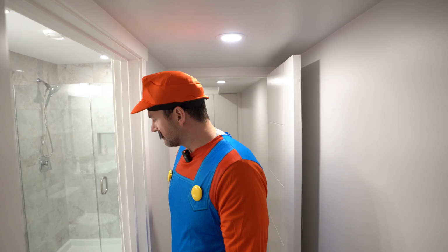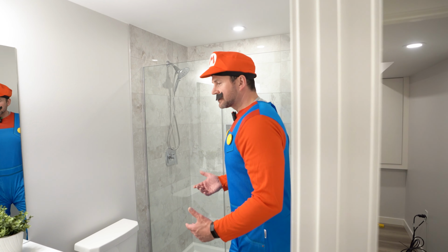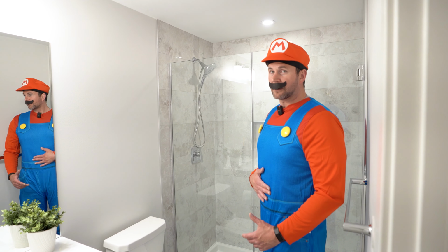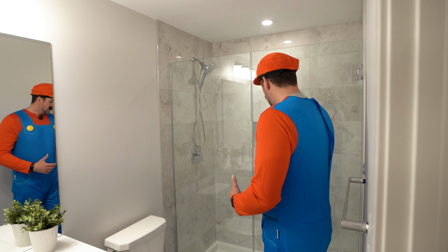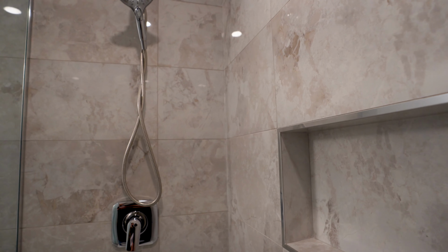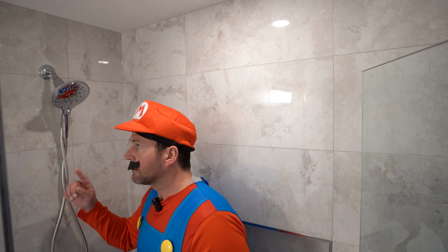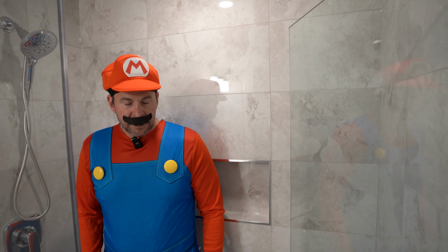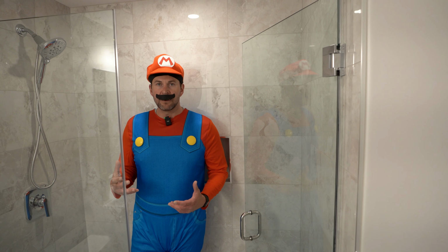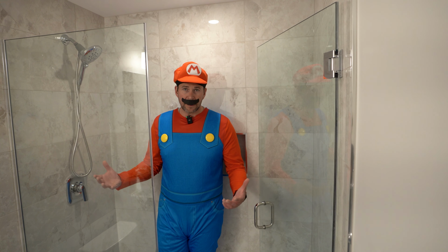But let's go check out the bathroom in here. So the bathroom is huge, especially for, like I said, a chubby Mario. He definitely fits in here. If you look at the shower, it's a really good size, right? So it's a great size for a big guy. We always put the shower heads up high. In every basement we do, you can either choose from a tub or a shower pan. You can do fully tiled, whatever you want.